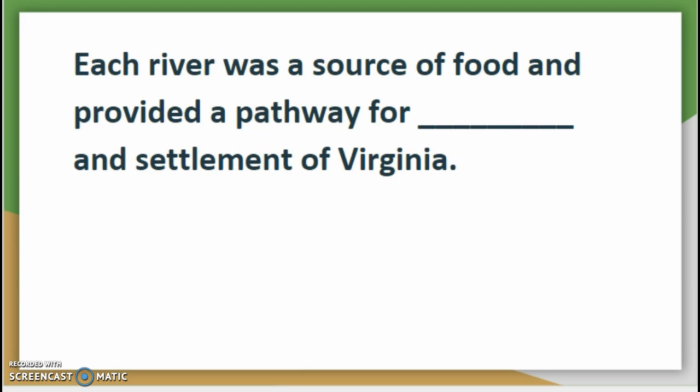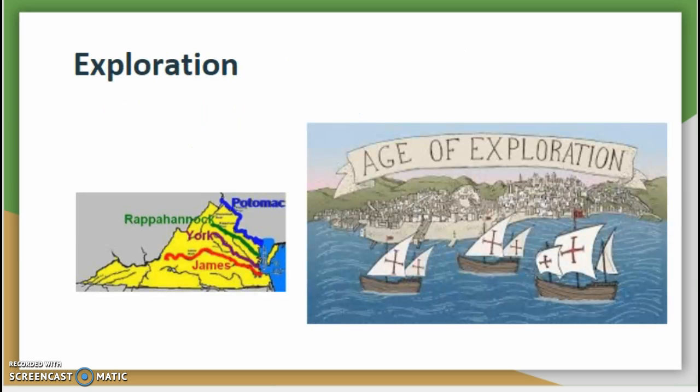Each river was a source of food and provided a pathway for blank and settlement of Virginia. And the answer is exploration. The settlers would get in their tiny boats or canoes and travel up the 4 rivers to explore and find new things. However, they could go no further when they reached the fall line because of the waterfalls.